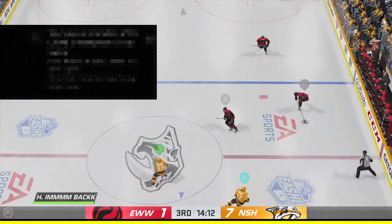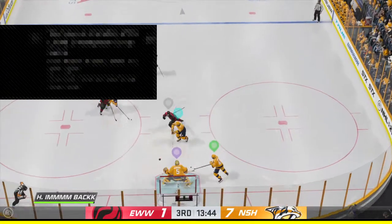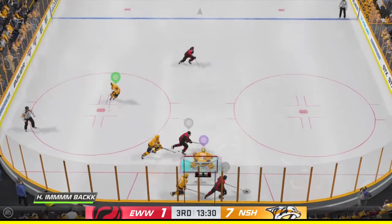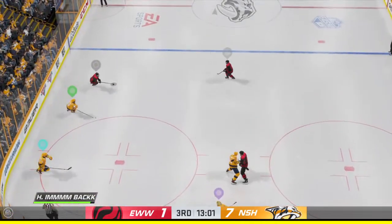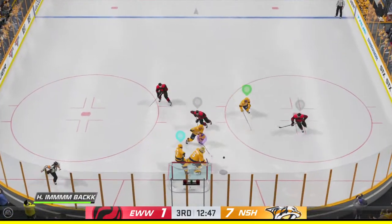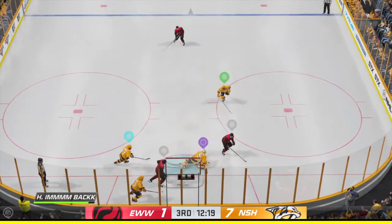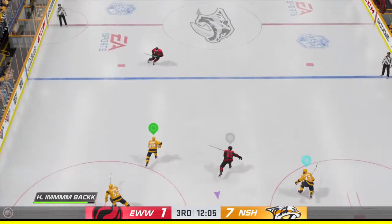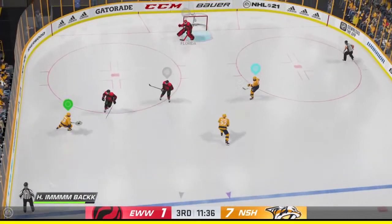Taken by Lee. From center, they get into the attacking area. Here's a shot. Misses over the net. Just misses the net, but really, the scoring chance is not dangerous if you can't get the puck at the goaltender. Denied by the blocker. Another one. The puck is going through, takes the pass from his goaltender.